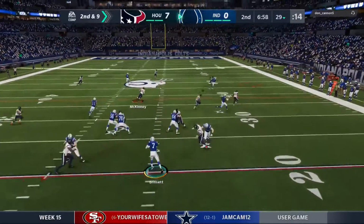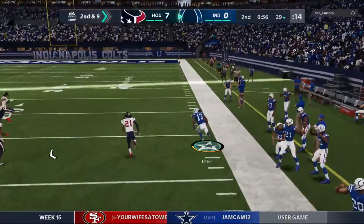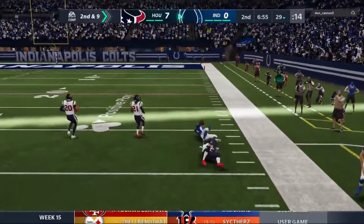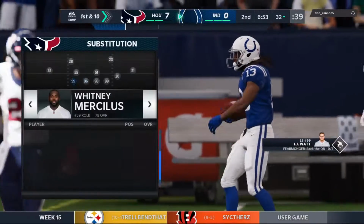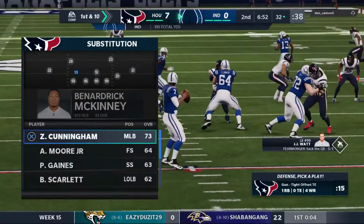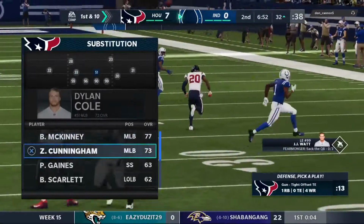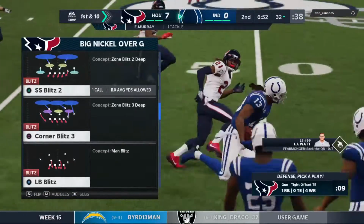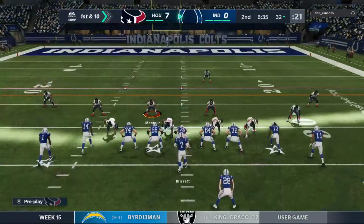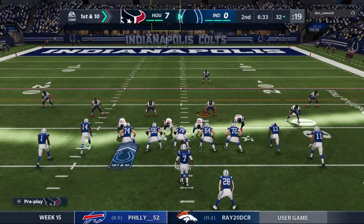To throw is Brissett. It's complete here to T.Y. Hilton. And he takes this one down almost all the way to the 30. 39 yards the distance covered on the catch and run. This offense has been slow to get started, but that play will certainly give them a little bit of life. Maybe the late wake-up call that they had been seeking. So the big play changes the complexion of things.